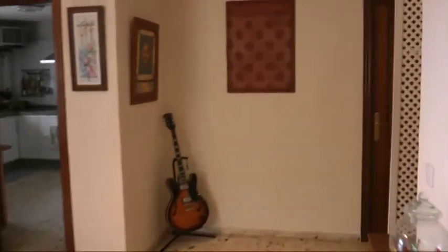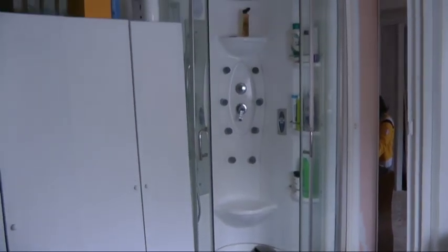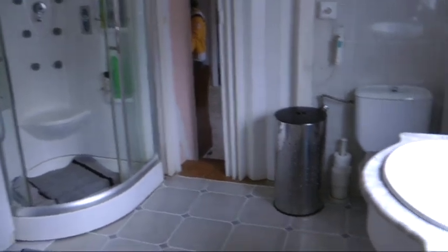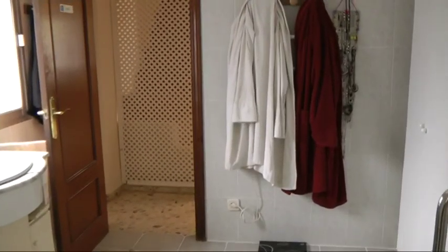Going up the staircase. And then downstairs here we also have a ground floor washroom. There's a monster one upstairs. And this one here is a jacuzzi, which is always good. Sink and toilet. Right, just the other view of the bathroom here, downstairs.